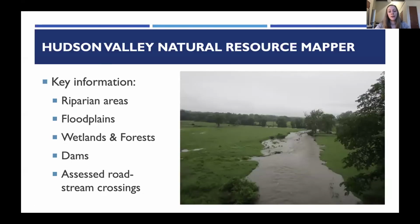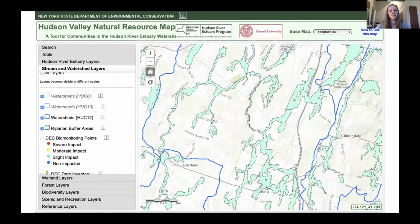Some other important information from the Natural Resource Mapper: riparian areas, floodplains, wetlands and forests, dams, and assessed road stream crossings. We have to zoom in a little bit to get this layer to turn on, but these are the riparian buffer areas that were mapped by the New York Natural Heritage Program. This is another great resource to understand the riparian areas, which are based on the land adjacent to the stream that have the most direct influence on the water quality in that stream.